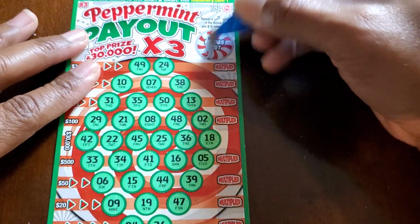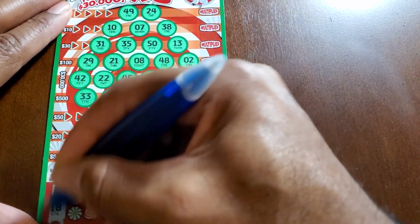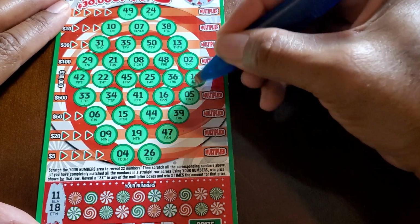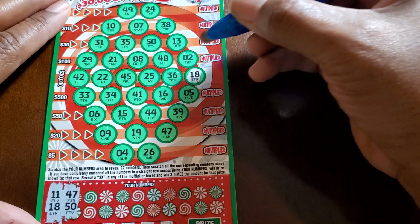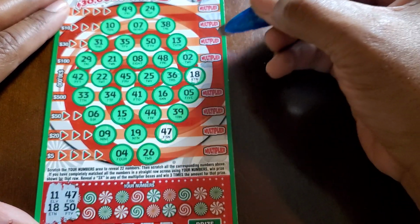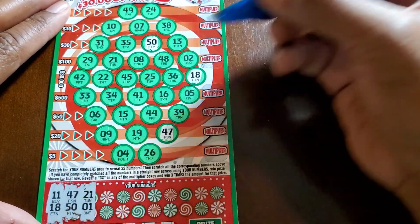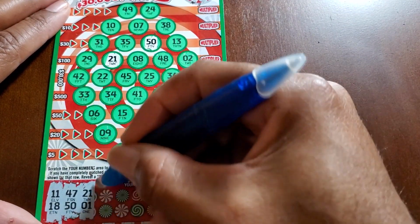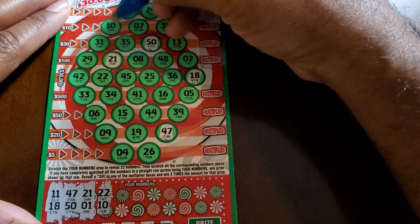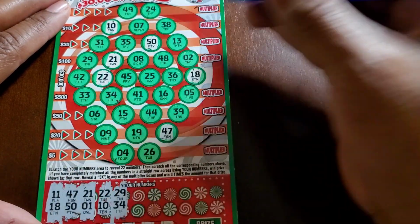All right, let's do the last ticket. So this is ticket 86. Got a holly. Make sure this is lined up right. All right, 11 and 18. No. 47 and 50. Oh, I saw 50 here, yeah, there it is. 21 and a 1. Double deuce and a 10. 29 and 34.